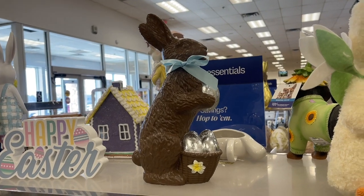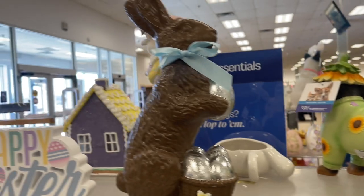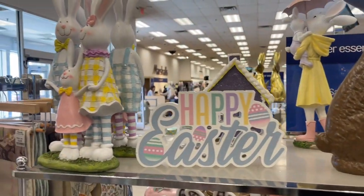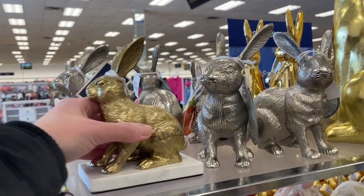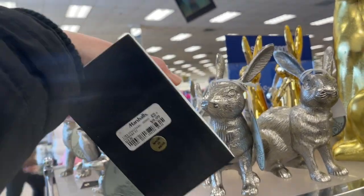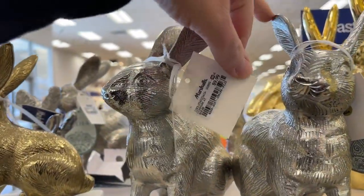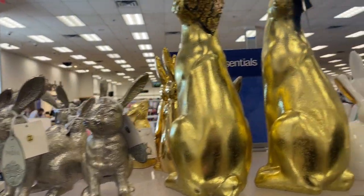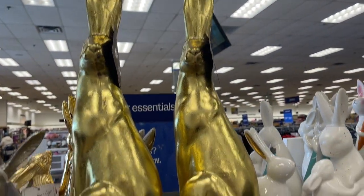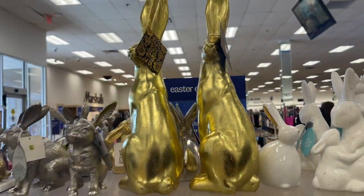And then I love anything that looks like chocolate. So this was $15. And I loved the idea of putting that in my kitchen. And the little family set of bunnies, lots of metallic bunnies. There's a set right here for more of a neutral metallic vibe if you have that as your aesthetic. They have a bunch of those, some big ones, some medium ones. These guys are kind of enormous. They're pretty tall, but they'd be cool on a mantle.